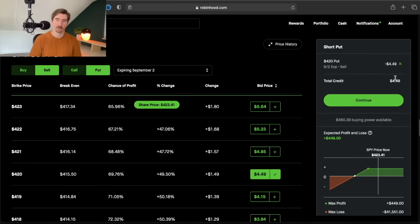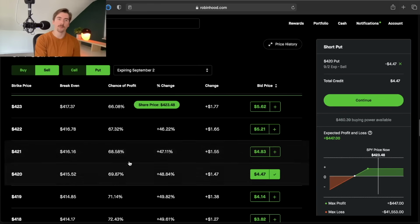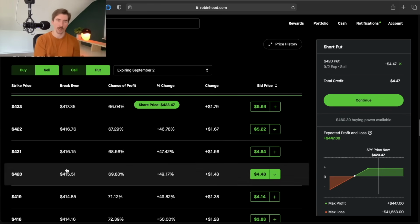And this means if SPY is below $415.50, then I'm going to be at a loss if I decide to sell my shares. But I can wait it out for SPY to go back above $415.50, and then I'll be at a profit. But if SPY is above $420, our strike price, by our expiration date, then we get to keep the cash that we put into this trade of $42,000.